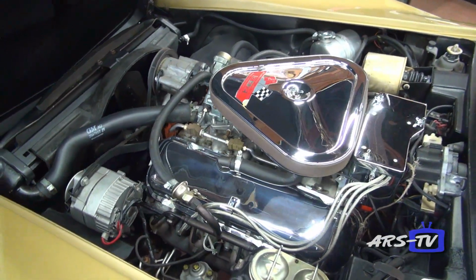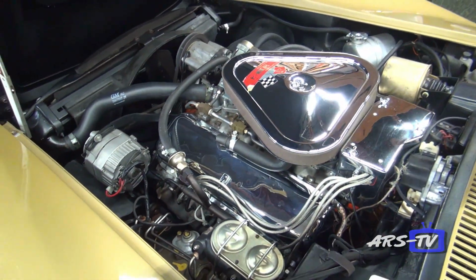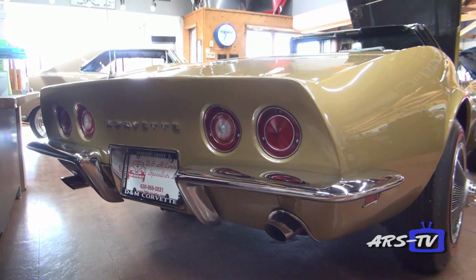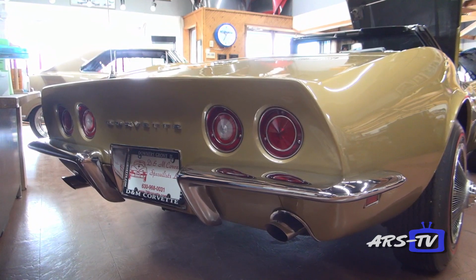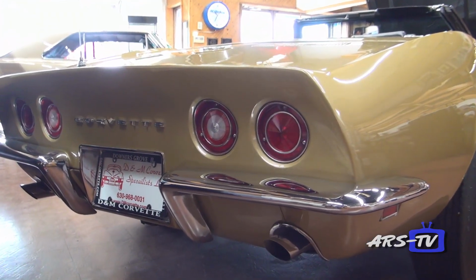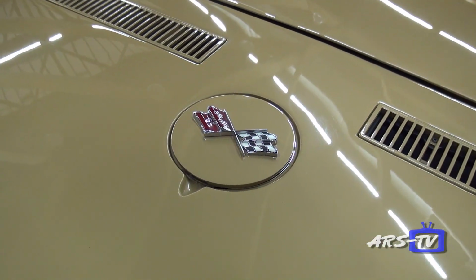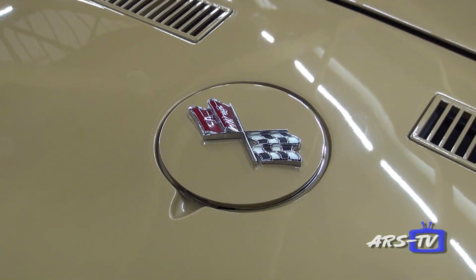These cars, the 427, were rated at 435. They had aluminum heads from the factory, had the heavy duty transmissions in them and some other stuff, and no hit body on this car. Like I said, it's won everything, and got all the awards that go with the car. Just a really cool car.